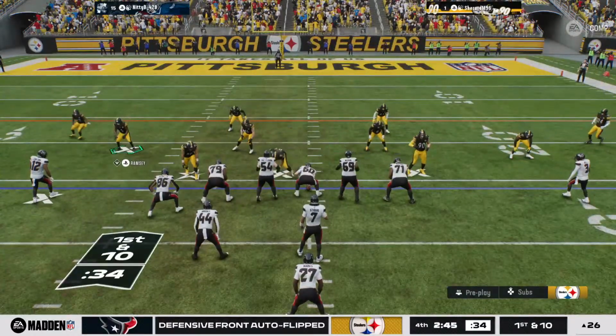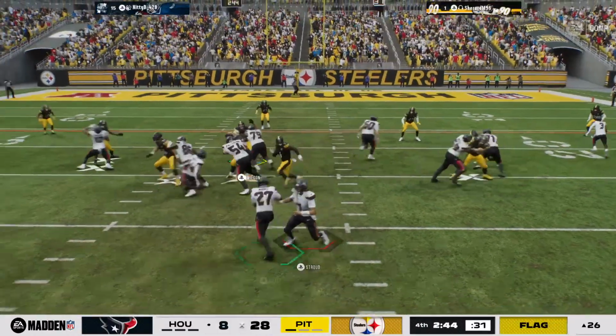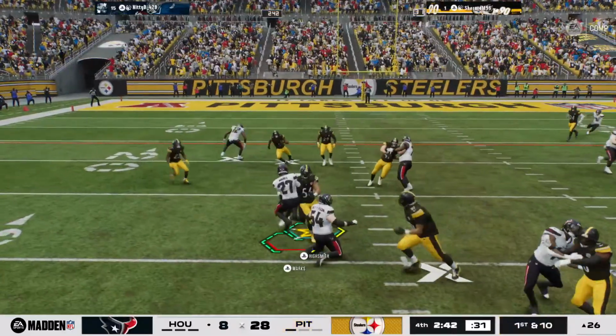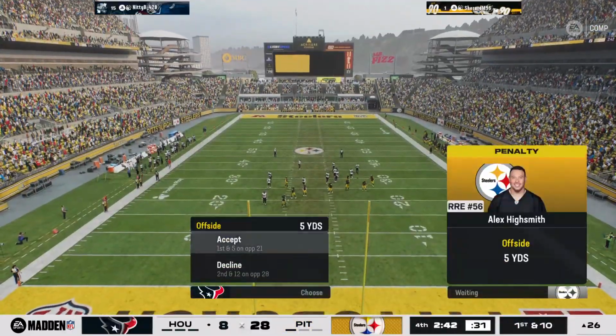Here's first and 10. First down, Texans. Carry now for Marks. He is met and dropped. A couple of yards behind the line of scrimmage, too.